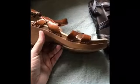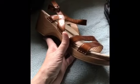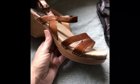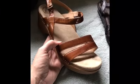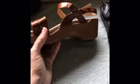These are classics. These are Dansko's. Dansko makes fabulous shoes. They are really, really well made. And this is kind of a secret thing: all tour guide women probably own a pair of Dansko's. They're cute, they're orthopedic, and they are considered to be some of the best shoes out there for your feet.